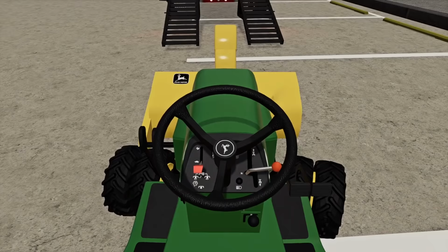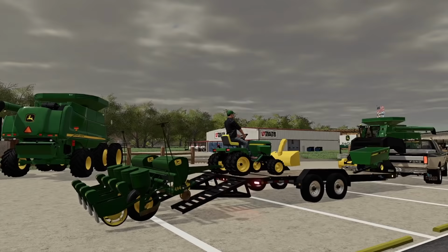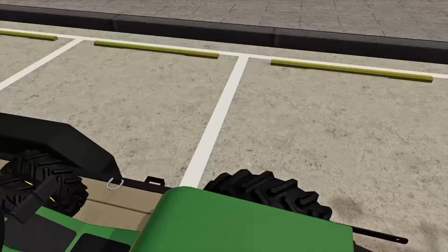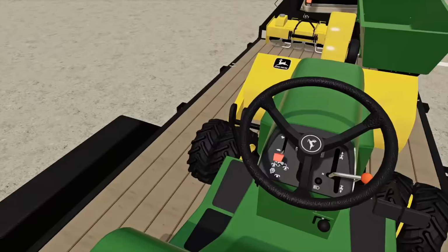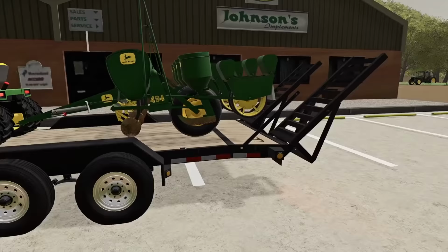There we go. So I need to get these duals on the ramps, because I'll fall through here. Come on. Gosh darn it. Should have taken off the snowblower. There we go. And now for the planter. Keep going. How far do I have? I can keep going. Okay, this should work. Pull up. Keep going. And close the ramp.